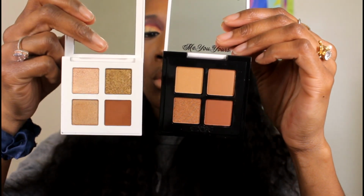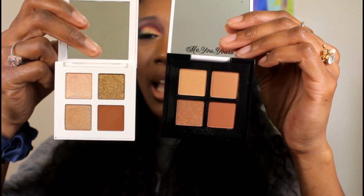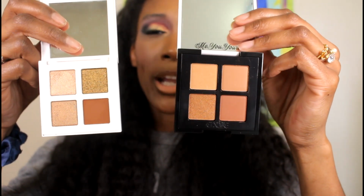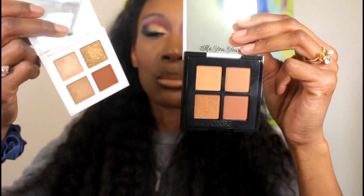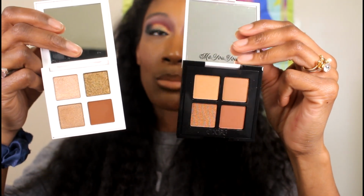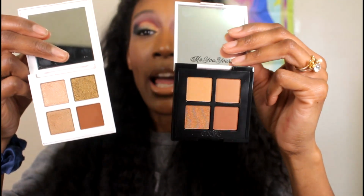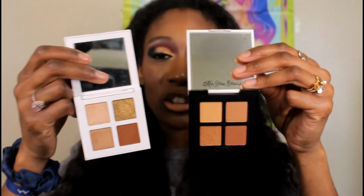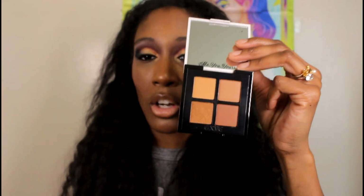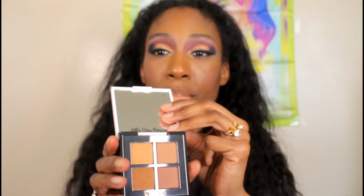But I feel like this is the same premise on the palettes, and I don't really hear people talking about Mario's anymore. I guess since this is a newer brand and he only came out with the Master Matte palette, I hear people talking about that, but I don't hear anybody talking about the quads. And I actually like the quads better than the Master Matte palettes he came out with. I like the metallic one, but obviously not the matte one, because it's just a whole bunch of neutral shades. I feel like I don't hear people talking about these that much. I have heard people talking about these though, but again, I feel like it's because it's a new brand.